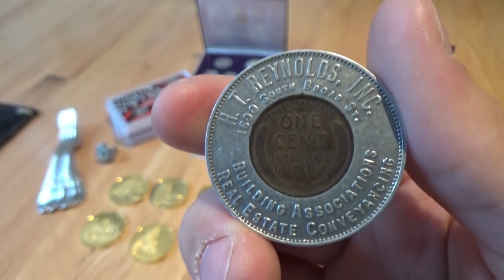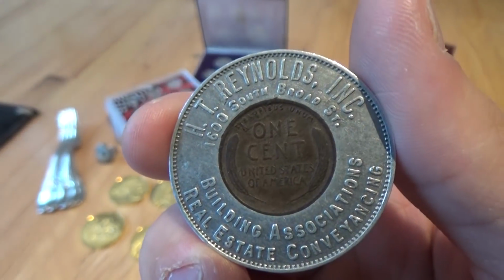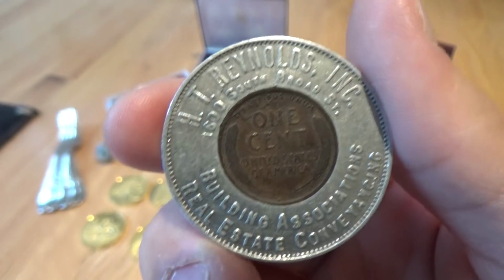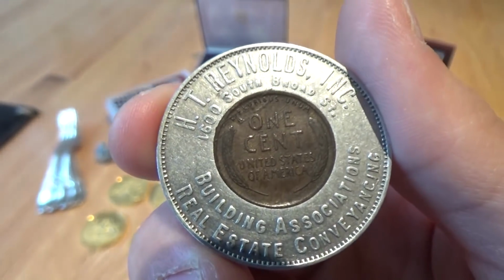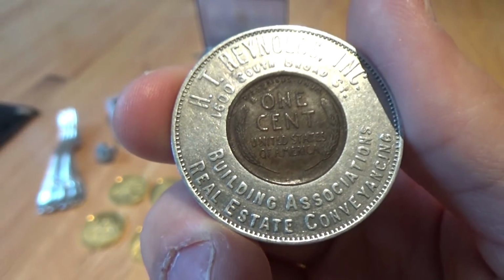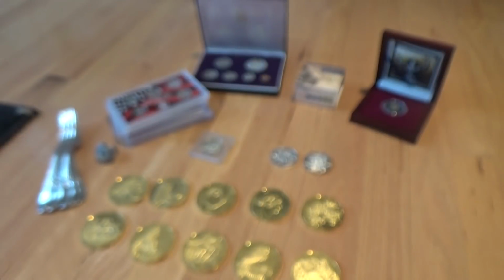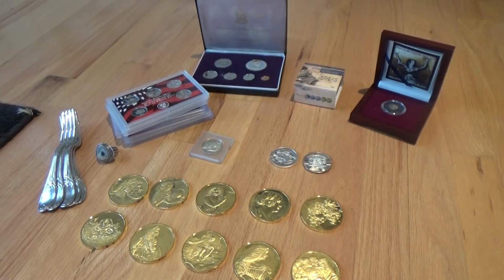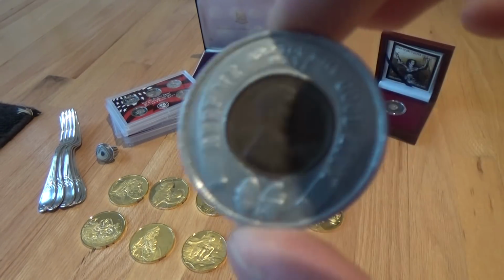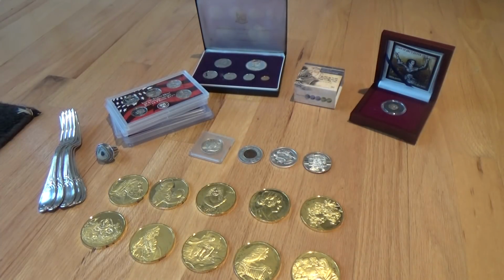And you see on the back it has advertising, H.T. Reynolds Incorporated, 1600 South Broad Street, building associations, real estate, conveyancing. So that was neat. Kind of has some history on the back with the advertising.